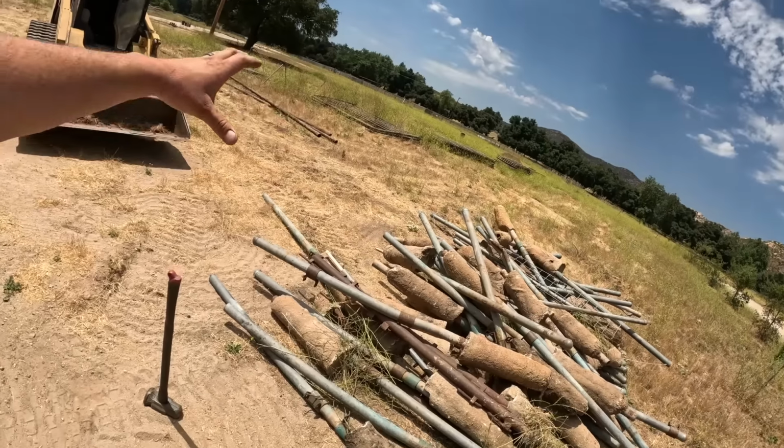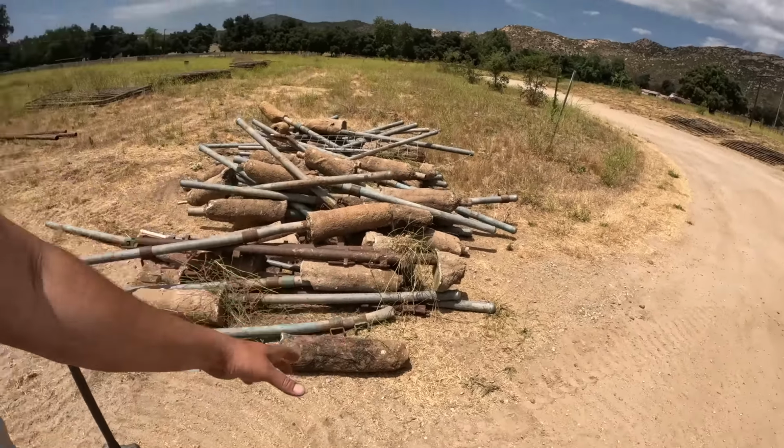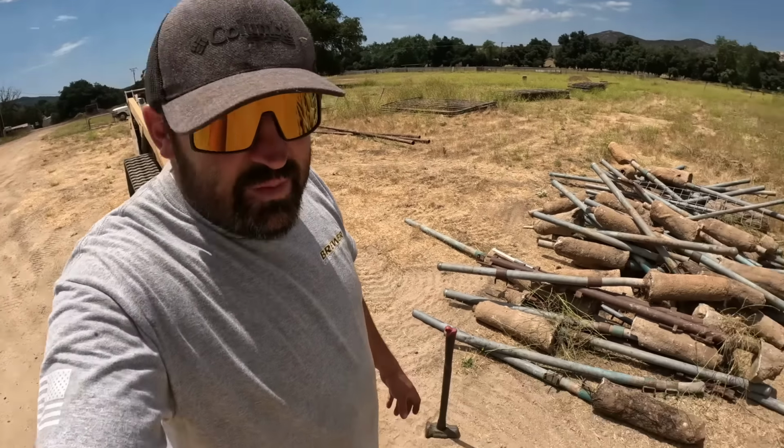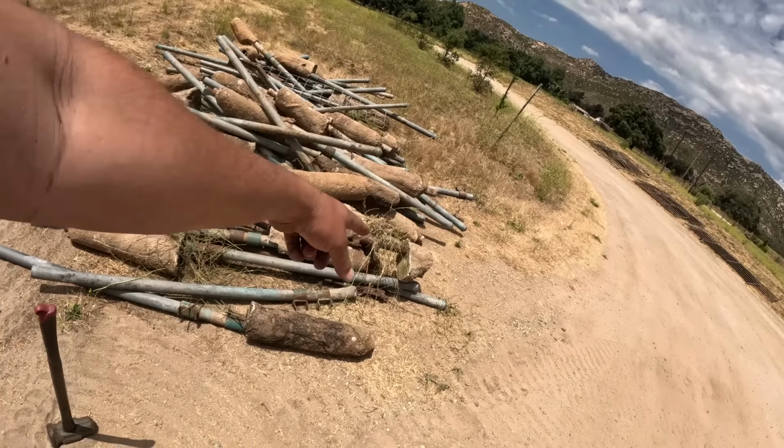But for now, we're gonna go ahead and do a little bit of dirt work right here. I'm gonna see how easily it comes off, see if it's an insane amount of work right now, but I don't imagine it being too bad. It's extremely old concrete. There's no rebar in it. Like that one will probably just pop off. But I'm gonna go ahead and take a couple swings and see how it works.